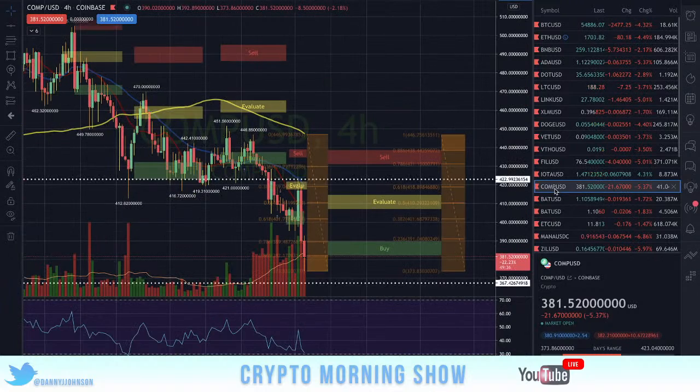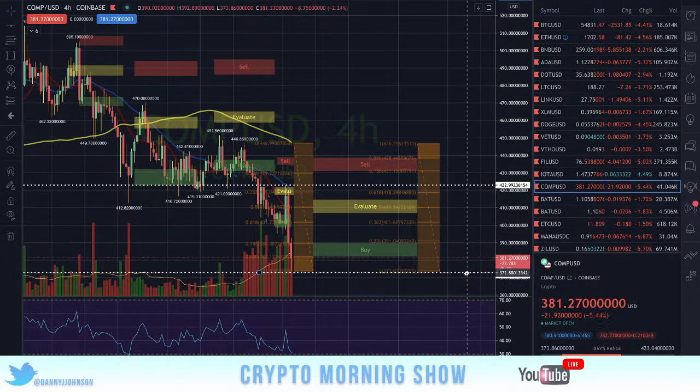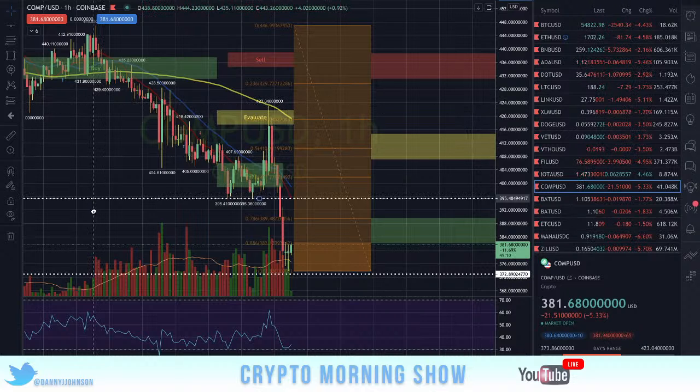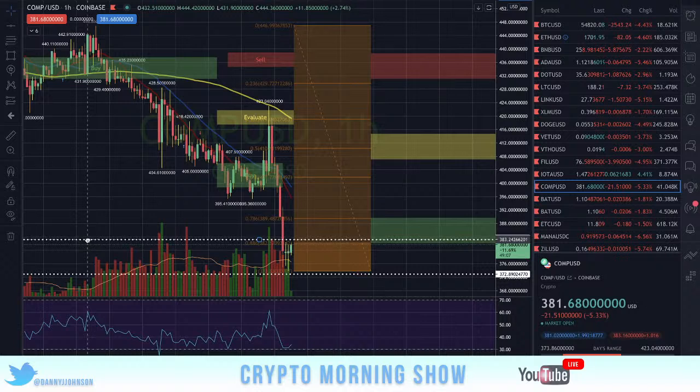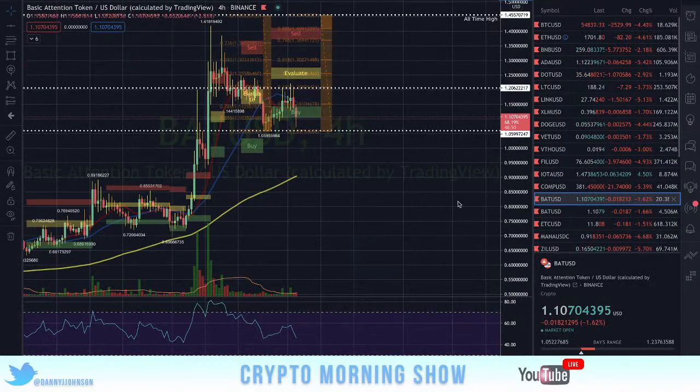Having a look at COMP, COMP-USD. Comp, lots of volume on this particular one. And so we got support all the way down here at 372.89. And then we'll look at the 1 hour to get the resistance level there for that previous price history. We're getting some resistance already. Had two goes at it here at 382.92 for COMP-USD.